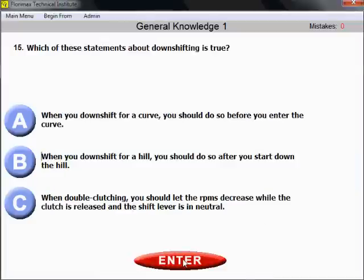Question number 15. Which of these statements about downshifting is true? How you need to downshift to put the lower gear? And remember, when you downshift for a curve or for a hill, you should do so before you enter the curve. That's actually the general rule. When you need to do something, you need to do it before you start the turning. Okay? When you downshift for a curve, you should do so before.